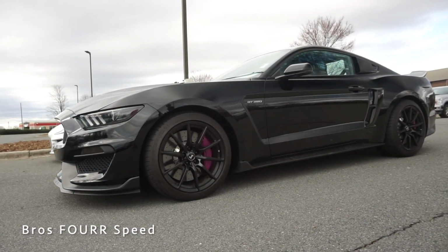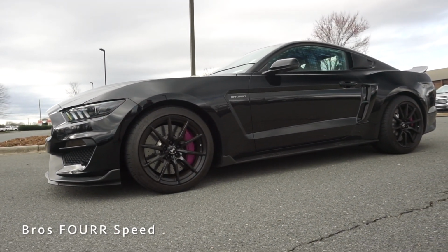Not even half throttle. Yeah, it's so smooth. We're up to the speed limit just like that. Yeah, it was very smooth in the shifts. Those brakes feel like they bite pretty well. That sounds so good. Yeah.